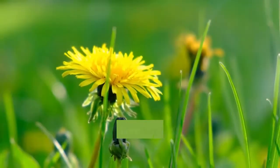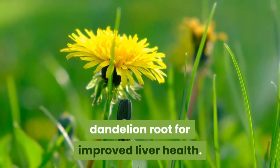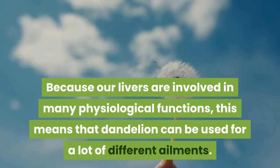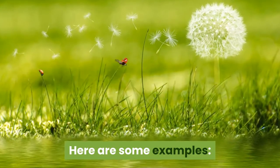Liver health. Herbalists have long relied on the simple dandelion root for improved liver health. Because our livers are involved in many physiological functions, this means that dandelion can be used for a lot of different ailments. Here are some examples.